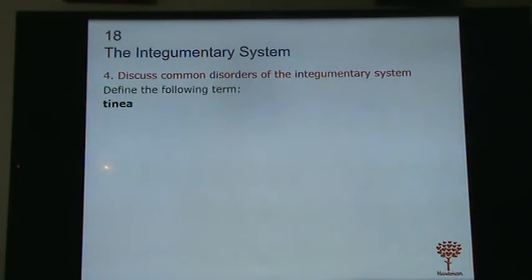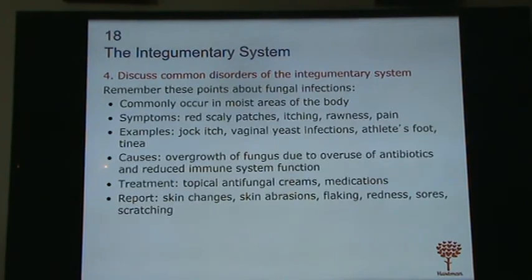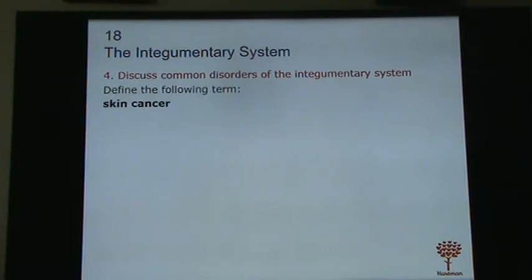So once there's a problem on the skin, you're going to know: there's swelling, there's a bruise, there's discoloration, then there's a problem. When the skin is normal, you see it, you know that's normal skin. There's no redness, no discoloration, no swelling, no drainage. But once there's a problem, you will know to report to the charge nurse.